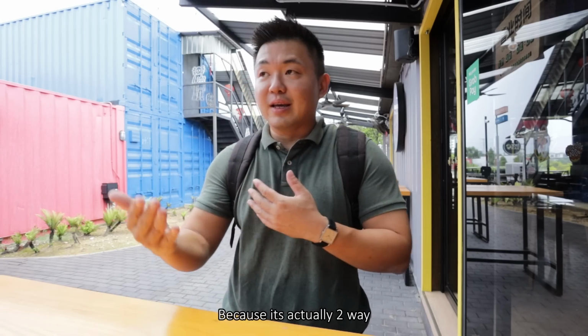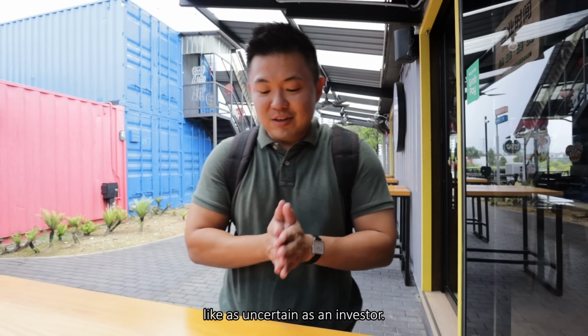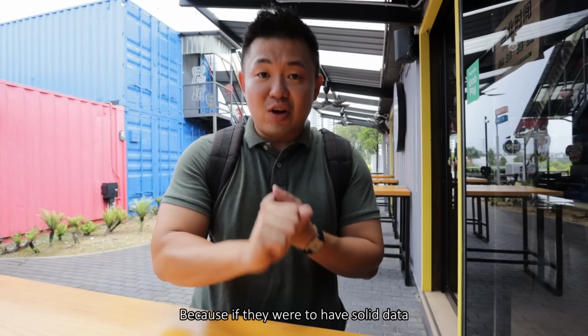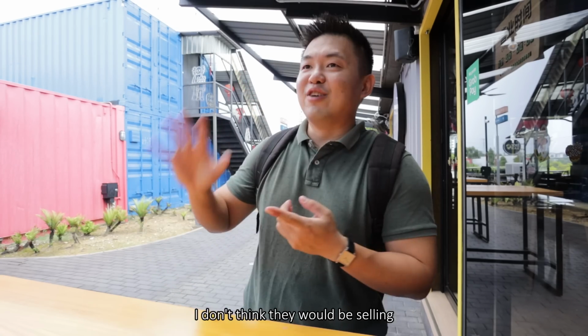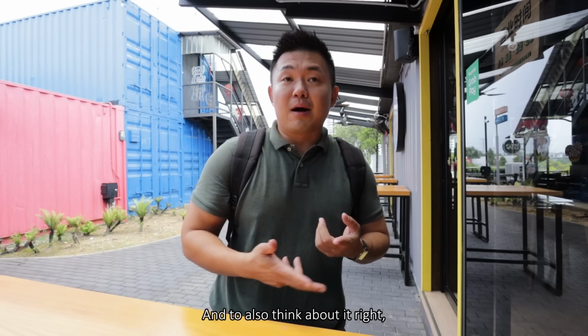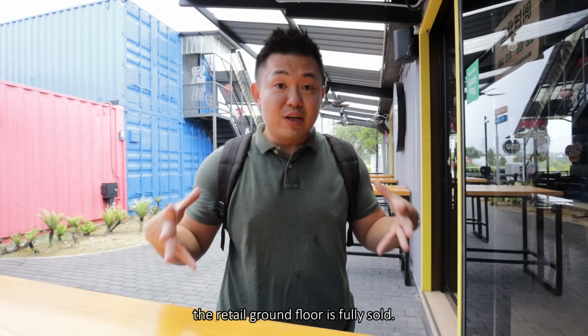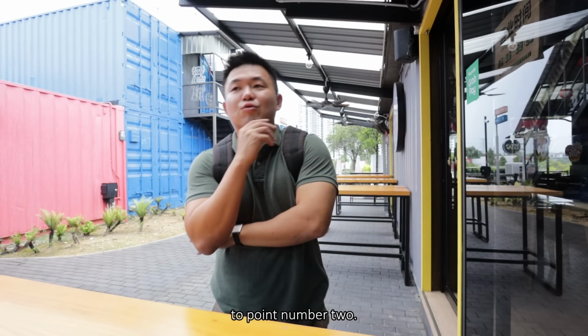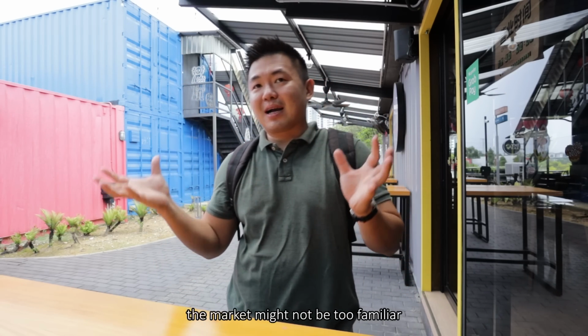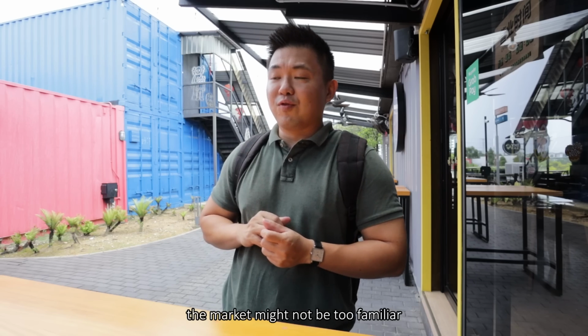Because it's actually two-way. Like, as uncertain as an investor, the developer will also be uncertain on the response. Because if they were to have solid data backing them out, I don't think they will be selling at this price. And to also think about it, the retail ground floor is fully sold. So that kind of leads to point number 2. Like, this is one of the very first product that the market might not be too familiar with.